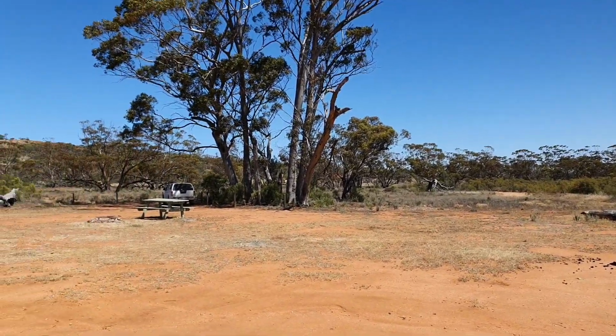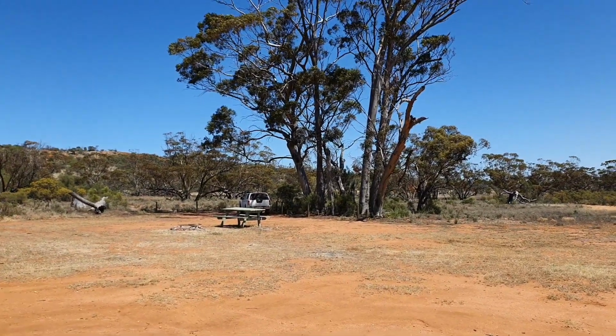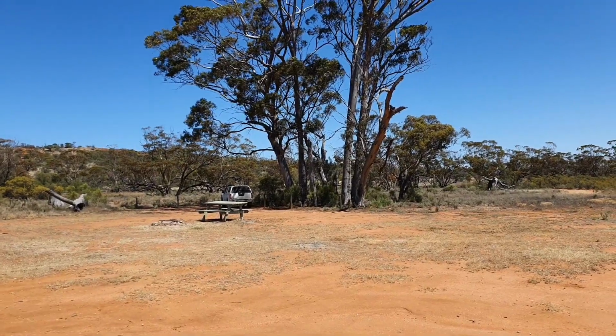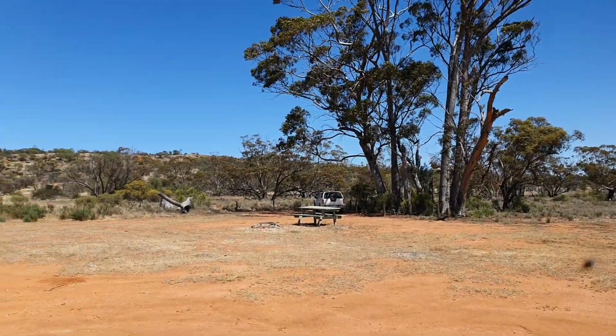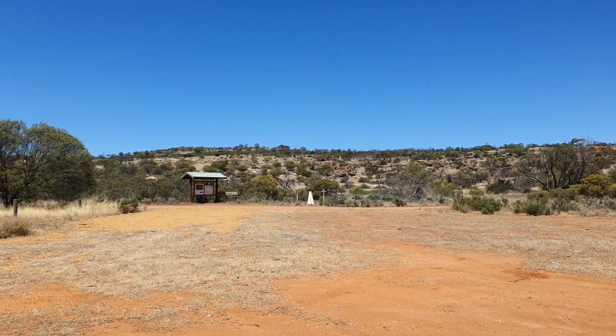There's a spot where my car is there, that's really got a nice shaded level spot. I'd be very happy to come and camp there. This is really not very known at all. I don't even know if I've really seen anything of it at all. There's a nice toilet over there, which I always talk about.